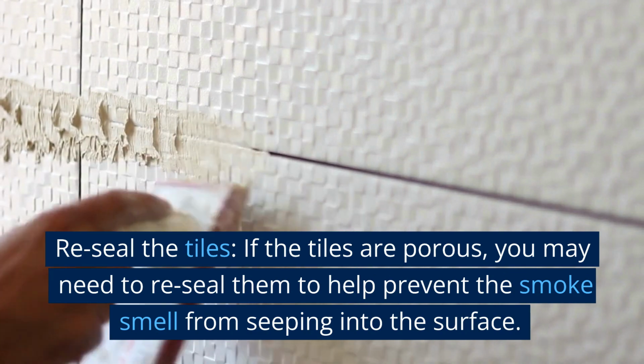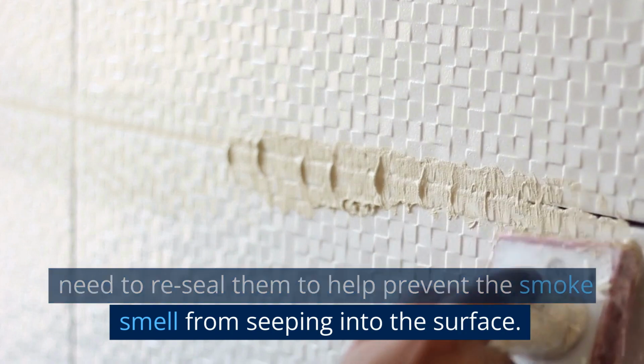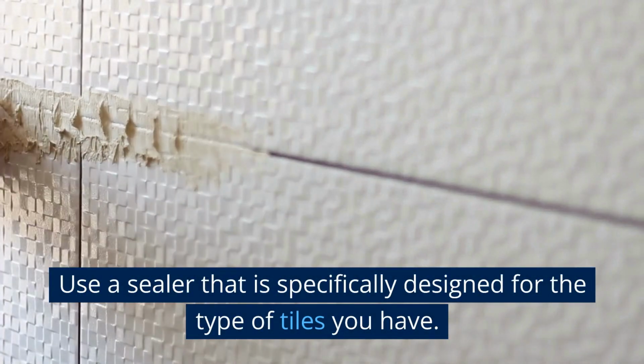Reseal the tiles. If the tiles are porous, you may need to reseal them to help prevent the smoke smell from seeping into the surface. Use a sealer that is specifically designed for the type of tiles you have.